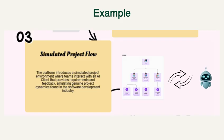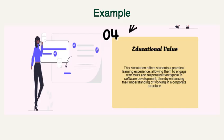Project workflow. Each team contributes to the project assigned by the AI client, simulating real-world client interactions. The platform introduces a simulated project environment where teams interact with an AI client that provides requirements, emulating genuine project dynamics found in the software development industry. This simulation offers students a practical learning experience, allowing them to engage with roles and responsibilities typical in software development, thereby enhancing their understanding of working in a corporate structure.